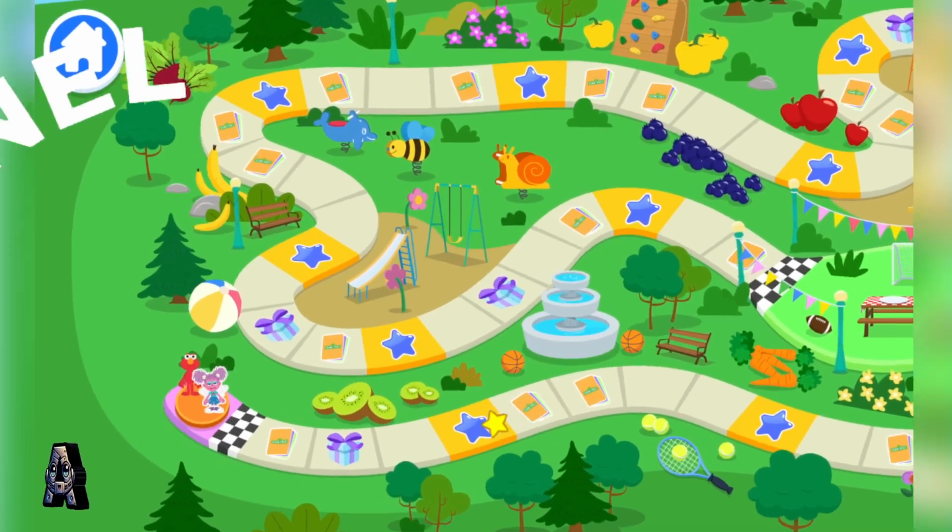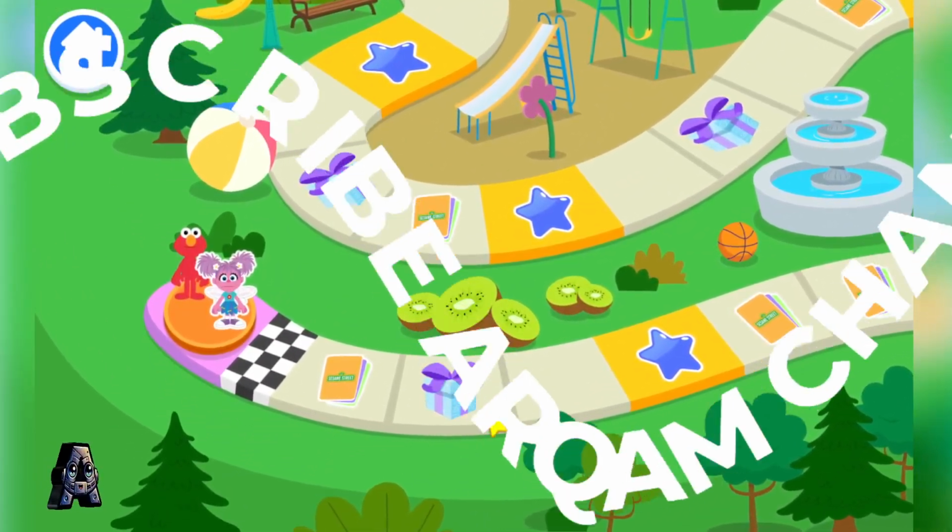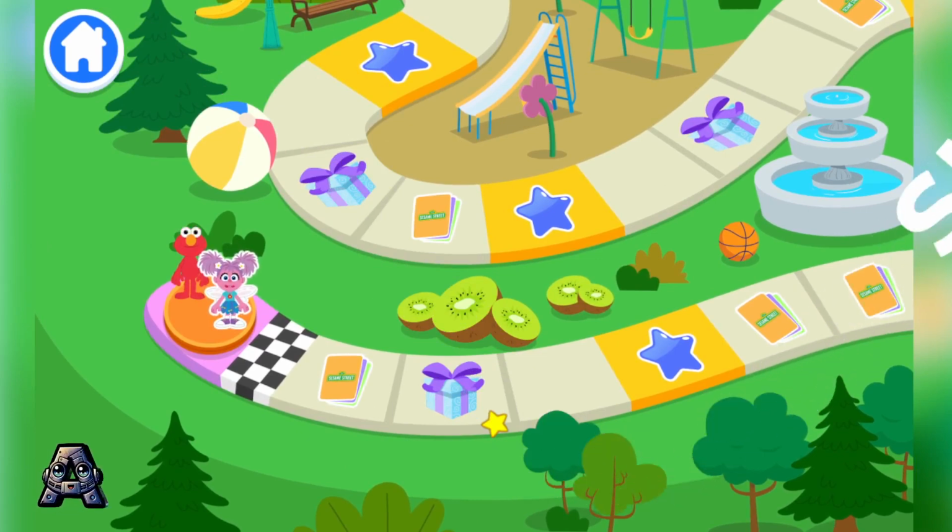Let's work together to collect foods and play games on our way to the Sesame Street Field Day Picnic! Spin the wheel!